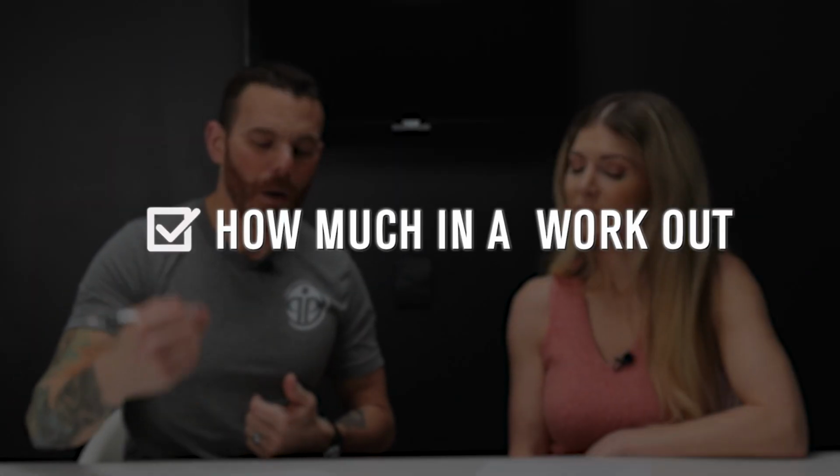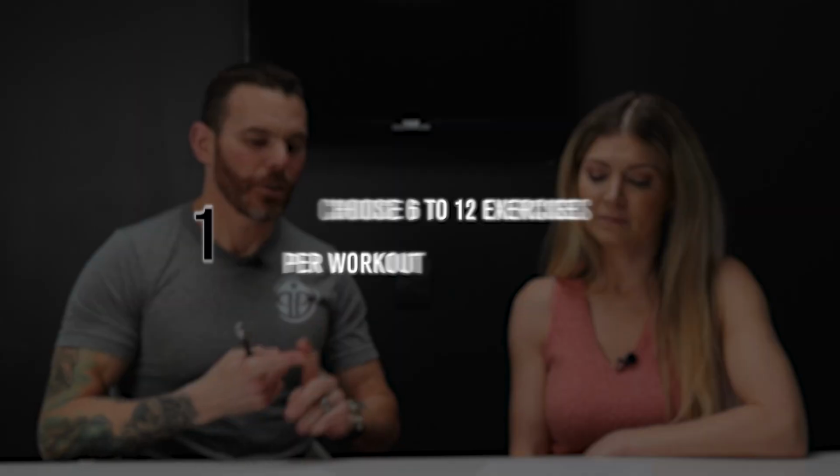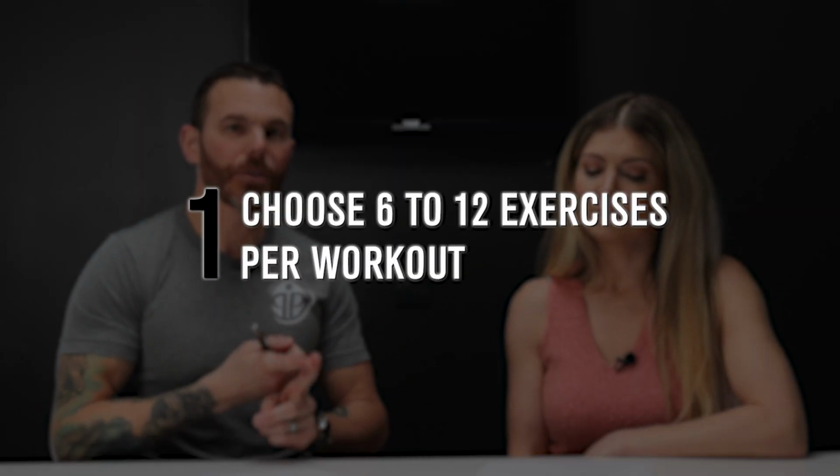All right, so I'm going to start off these first 3. I'm going to kind of group them together, but they will be separated. And that is, these are going to be related to how much in a workout. So my first one would be choose 6 to 12 exercises per workout. You don't need to do one of these workouts that there's like 40 different exercises in there and then you're looking around the gym trying to figure out what else you should do. You can keep it really basic with just 6 to 12 exercises, which then leads into number 2, which is performing only 1 to 2 sets per exercise.